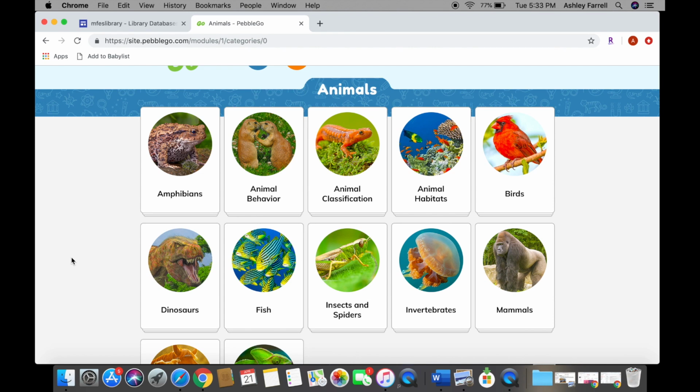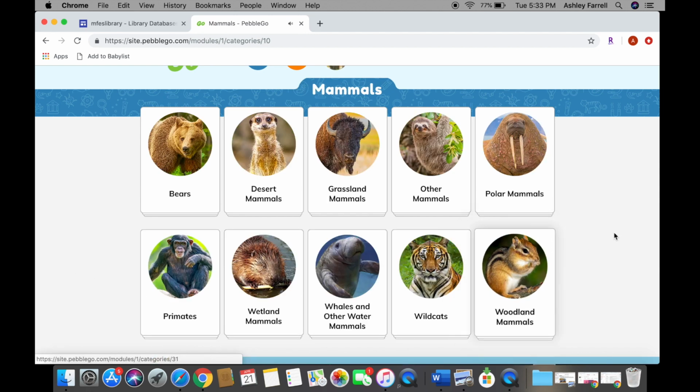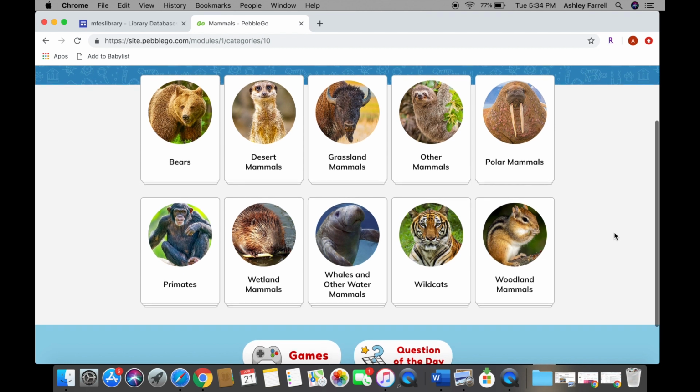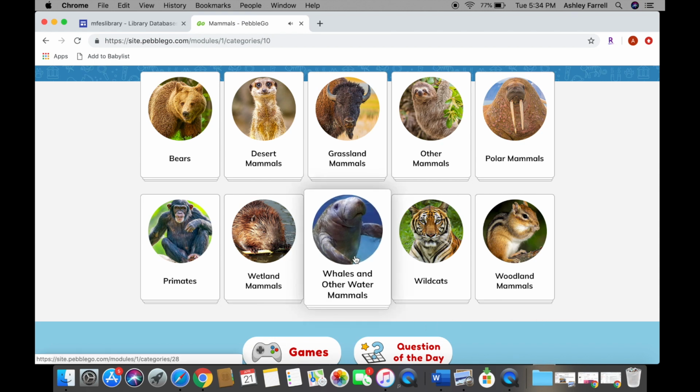So I'm going to go all the way over to mammals today. Mammals. And as you can see, now I'm in a bunch of different choices for kinds of mammals. Polar mammals, grassland mammals, desert mammals. I really love the ocean and the beach, so I'm going to go to whales and other water mammals. I'm going to see if I can find one in there that looks interesting. Whales and other water mammals.